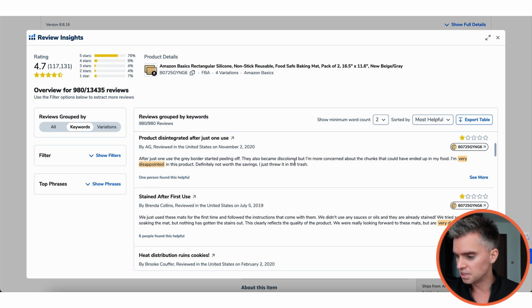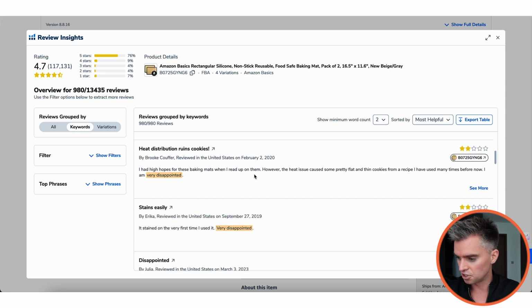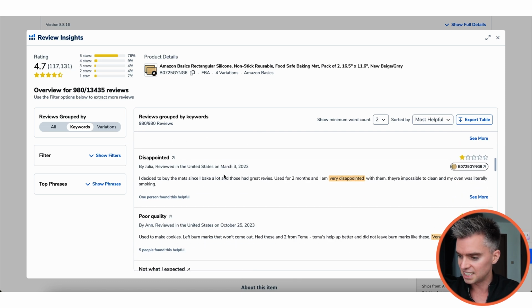Okay, what else? Let's see, became discolored, chunks that came out. So I'd write these down in a separate sheet like, okay, discolored, chunks coming out that come in my food, which is very disappointing. Stains that haven't gotten out, which now has been mentioned for a second time. Baking mats, however, the heat issue cause pretty flat and thin cookies. Interesting. A stain the very first time, right? So a lot to do with stains.